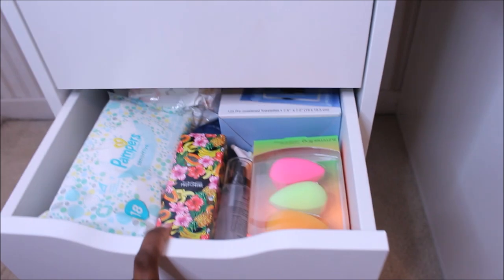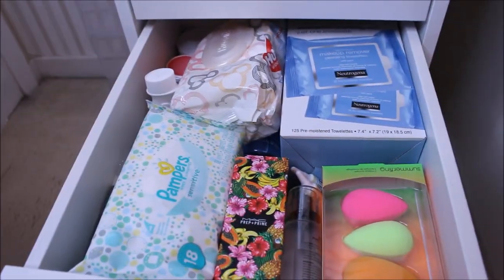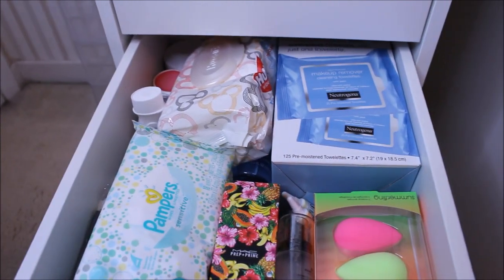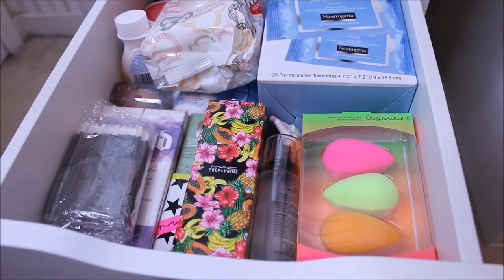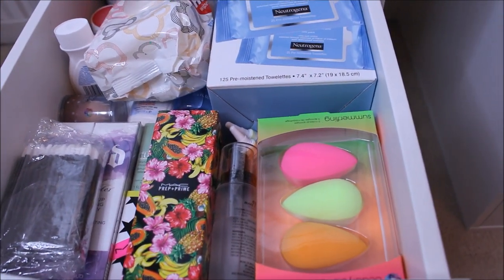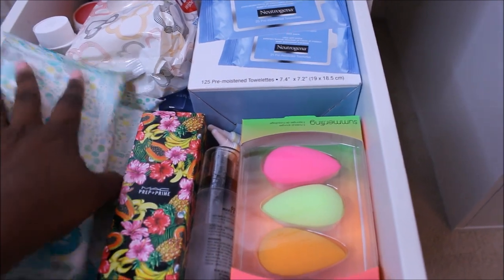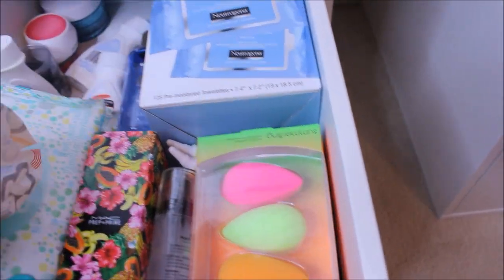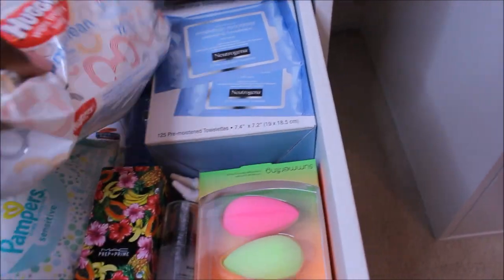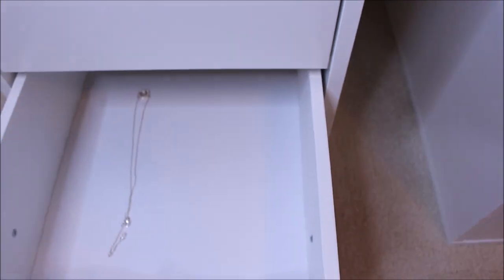In this next drawer, this is where I keep miscellaneous stuff. Kind of like eye makeup remover, extra beauty blenders, extra setting sprays, just stuff like that. So yeah, that is just everything that I keep in this drawer, and that is pretty much it because there is nothing in these last two drawers.